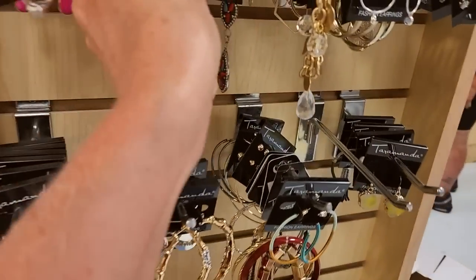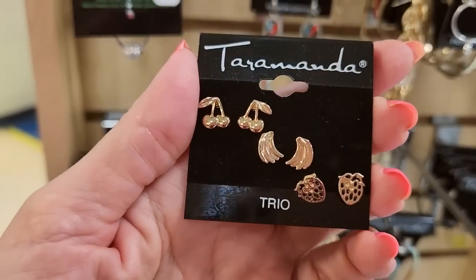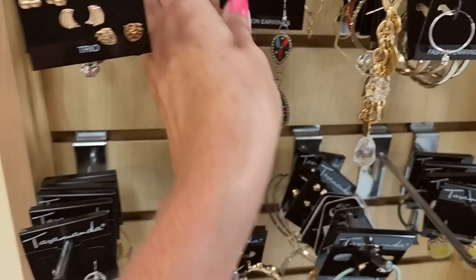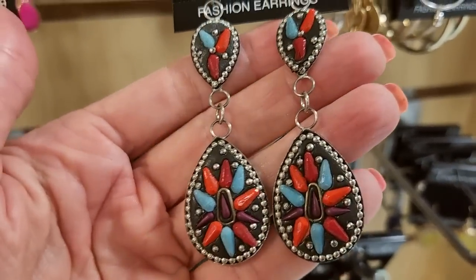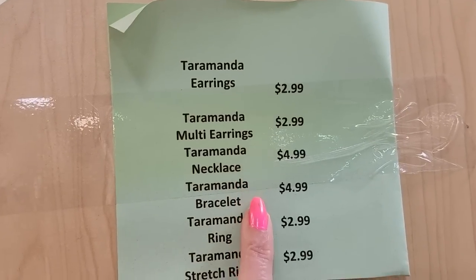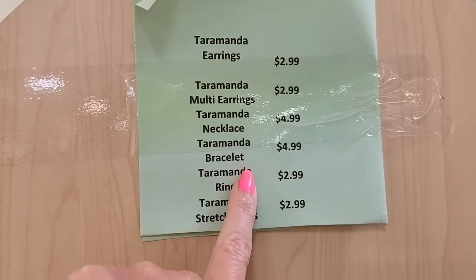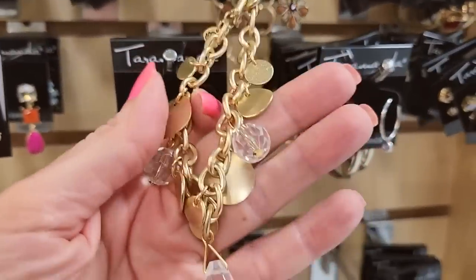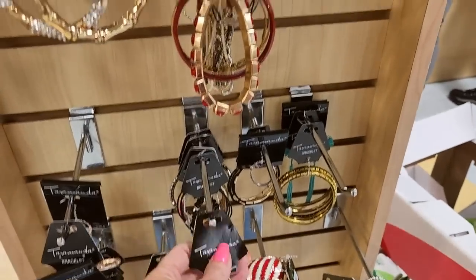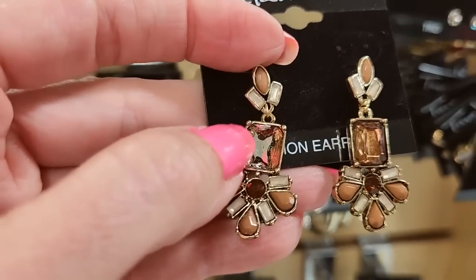Okay, but we're also going to come over here and look at some other jewelry pieces. We have earrings. You can get a whole set, a trio: cherries, bananas, and strawberries. I think the earrings are $2.99. Those are cool. I like those a lot. Let's see. Okay, the earrings are $2.99. Necklaces, bracelets, $4.99. All the rings are only $2.99. I might have said $3.99. They have a wide variety of bracelets and necklaces and earrings as well. That one's missing a piece right there. That's a shame.